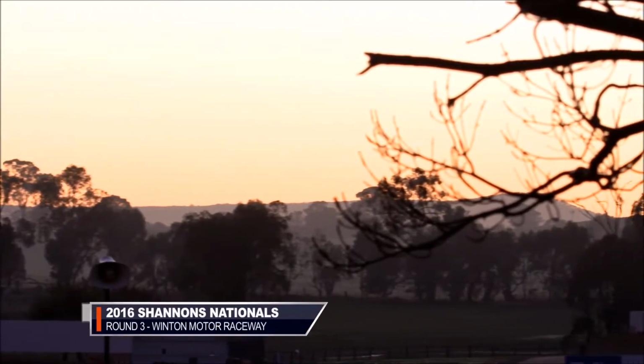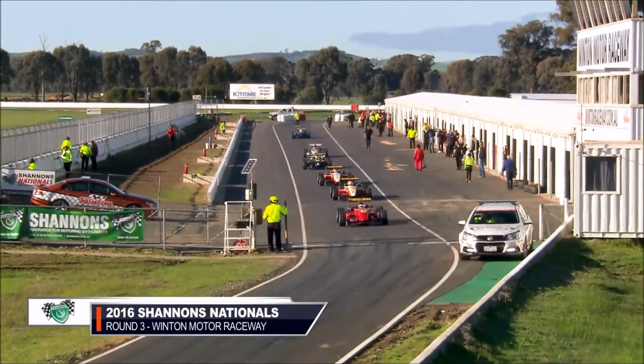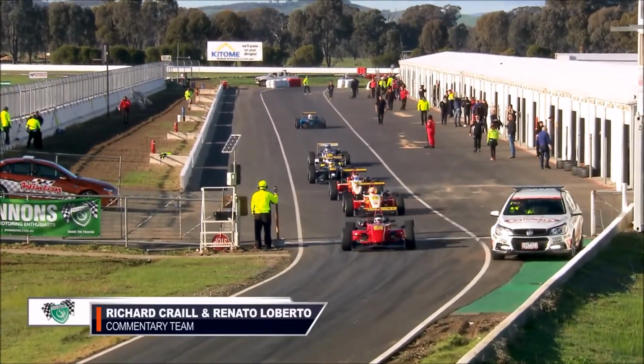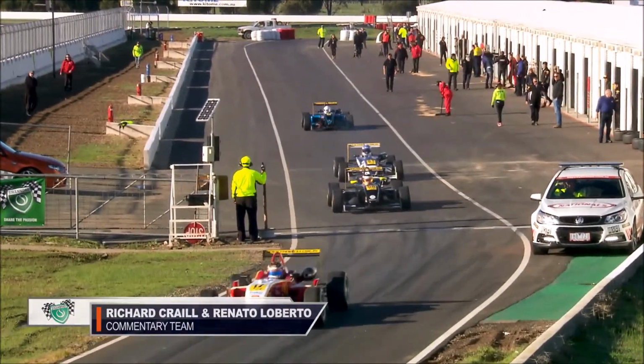Hi everybody, welcome to Winton Raceway. We're a couple of hours north of Melbourne in the Kelly country. It's a famous part of Victoria. We're not far from the ski fields and it's pretty cold here this weekend, but a clear day has dawned for round 3 of the Shannon's Motor Racing Nationals.